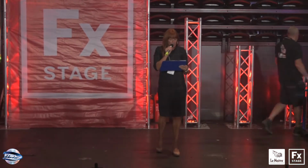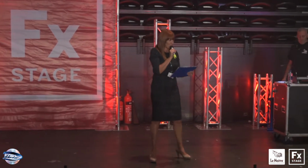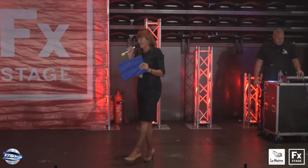Okay, next we're going to touch on the range of stage gerbs that I mentioned to you. These are Pro Stage 2s. We're on the wired effects now.